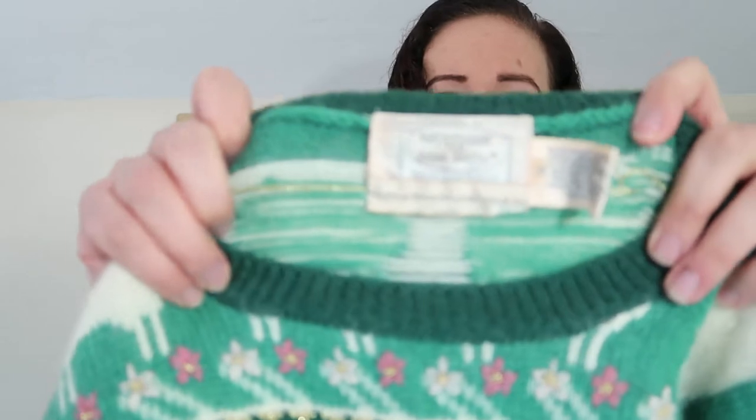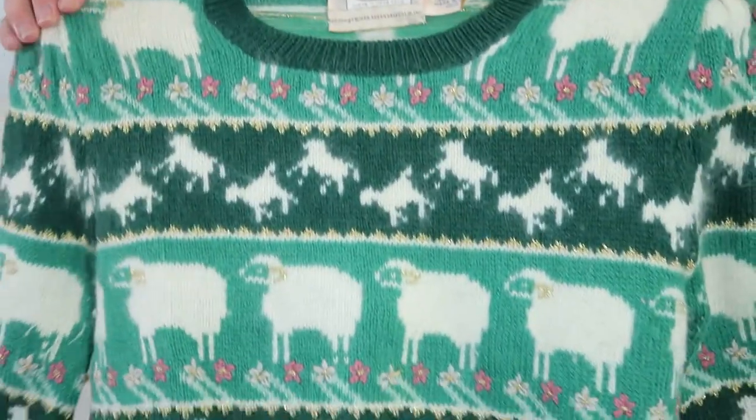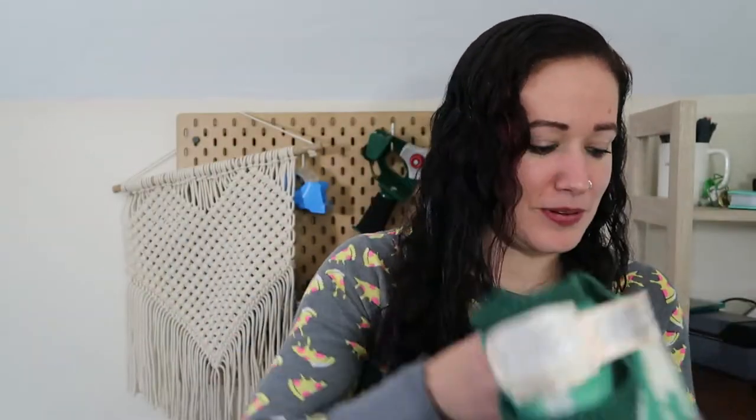This one, I'm not sure of the brand either. It's gonna be an eBay one for sure versus Poshmark. It is Moosey for Susan Bristol, but it's 63% Shetland wool, 14% lamb's wool, 11% Angora rabbit, and it has these little sheep on it. I thought it was kind of cute, so we'll see how that does on eBay.